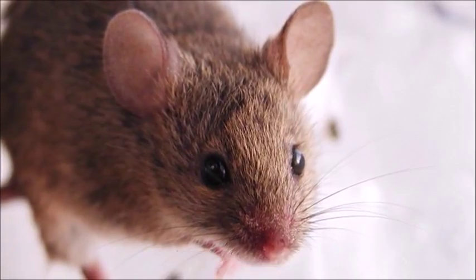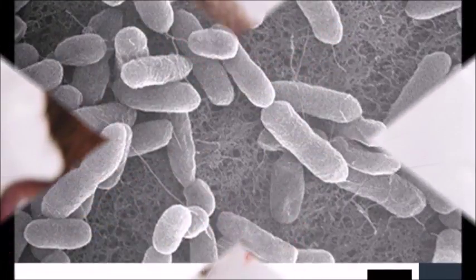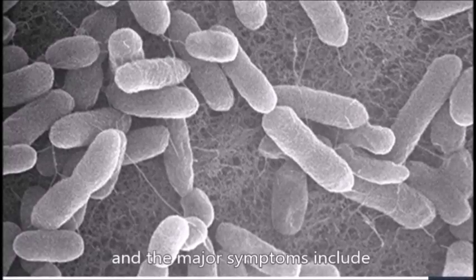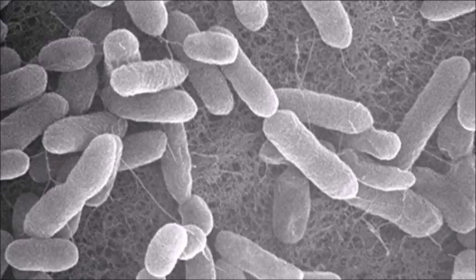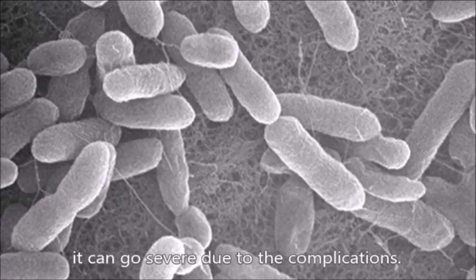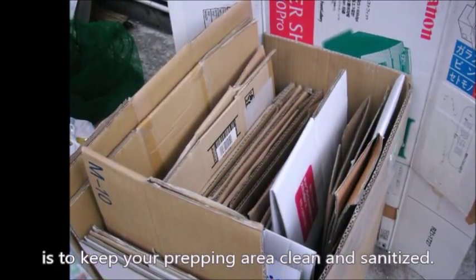Salmonella is a bacteria carried by any kinds of animals and their excrements, and any food items stored or handled in an unsanitary condition. Its incubation period is about 6 to 72 hours, or average 12 hours after infection. And the major symptoms include high fever, stomachache, nausea, and diarrhea. Usually the symptoms will be relieved in about a week, but depending on your immunity condition, it can go severe due to the complications.